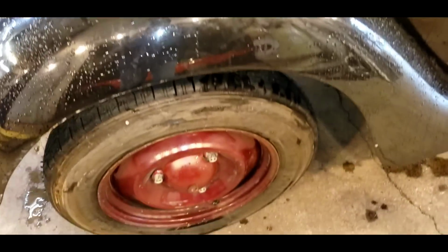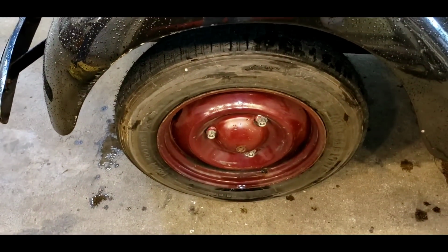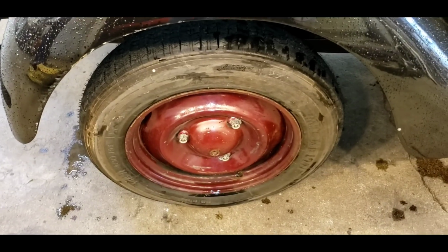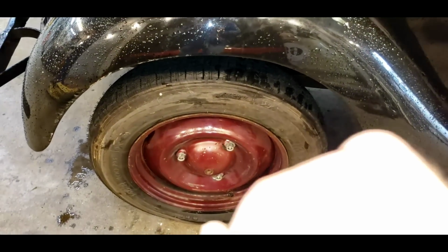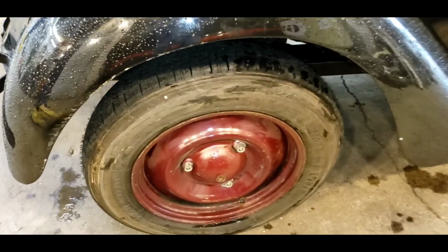This has the Citroen and or Dauphine wheels. Basically the Renault or the Citroens or the apparently Peugeot all use the same wheels, all same tires.